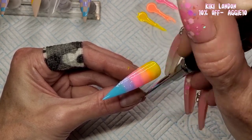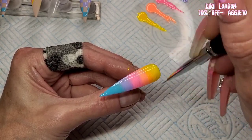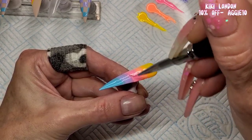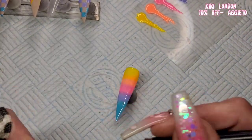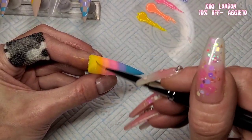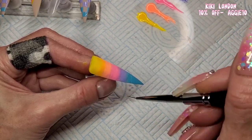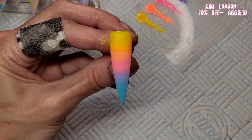And once they're blended a little bit, I'm going to stick that in the lamp. I'm going to give it a double cure just because the gel's a bit thick. Doesn't that look funny sped up when I swipe all the way down the nail? It's quite cool to watch, actually. Look at that. So that's going to get put in the lamp now for 60 seconds.